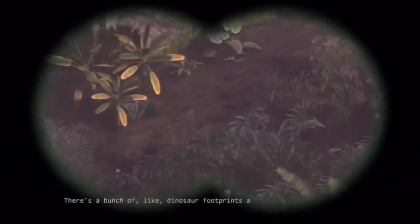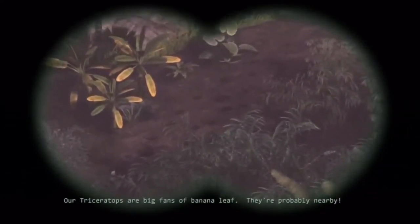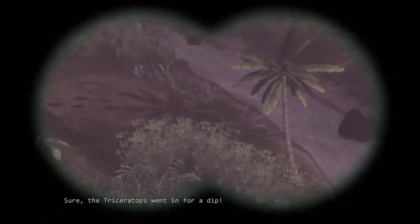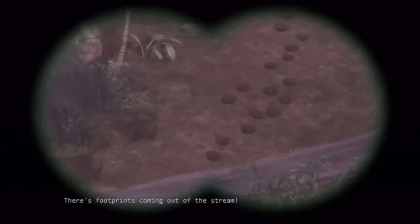There's a bunch of dinosaur footprints around that plant. Our triceratops are big fans of banana leaf. They're probably nearby. The footprints go in the stream. Sure, the Triceratops went in for a dip. She must have come out somewhere. There's footprints coming out of the stream. You're on the right track.